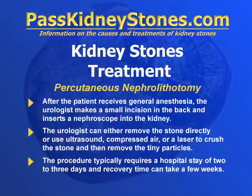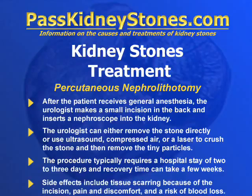Percutaneous nephrolithotomy typically requires a hospital stay of 2 or 3 days, and recovery time can take a few weeks. Side effects include tissue scarring because of the incision, pain and discomfort, and a risk of blood loss before and after the procedure.